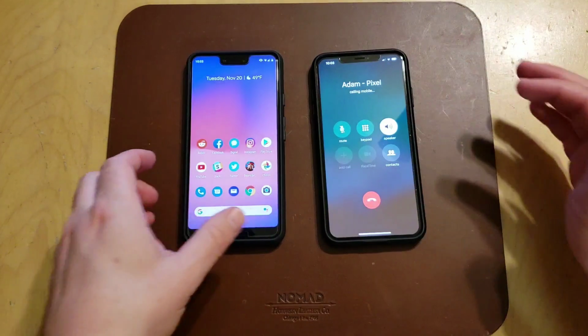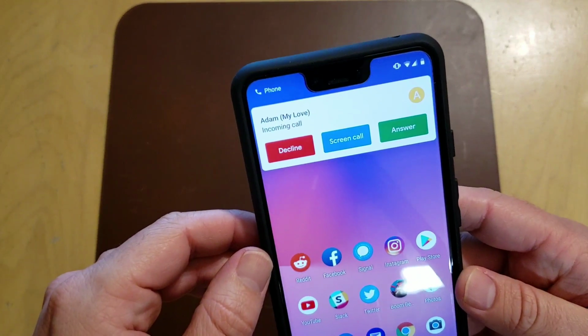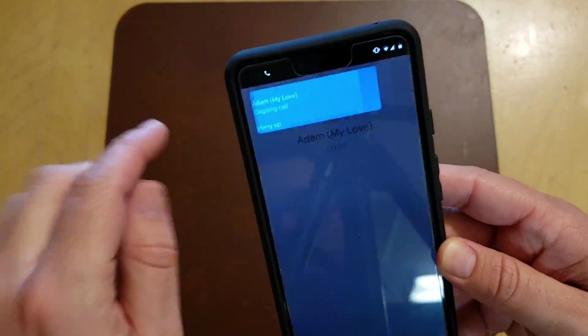All right, put it on speaker. Now let's see what happens. Oh, there we go. We got our first caller. Adam, my love. This is my wife's phone, well, her account. Screen call.